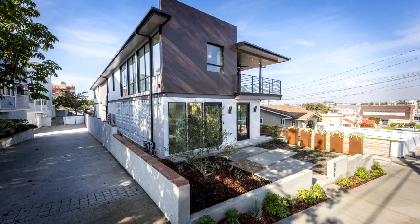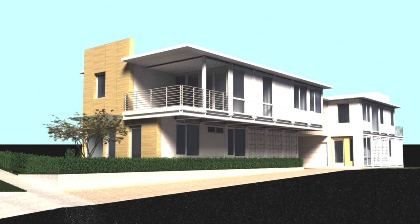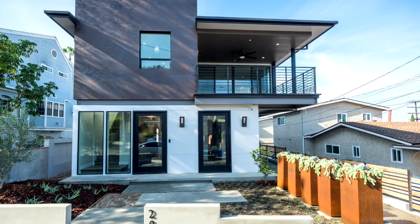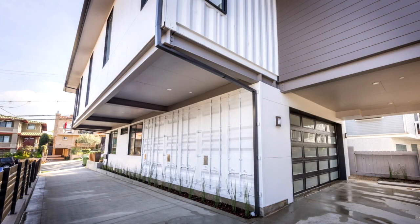These homes were built in 2017 out of 14 high-cube shipping containers. The homes were built together on one lot so that Grandma and Grandpa could be in the front house and the kids and grandkids could be in the back. It was a unique, one-of-a-kind project in the neighborhood, so naturally there were lots of questions.